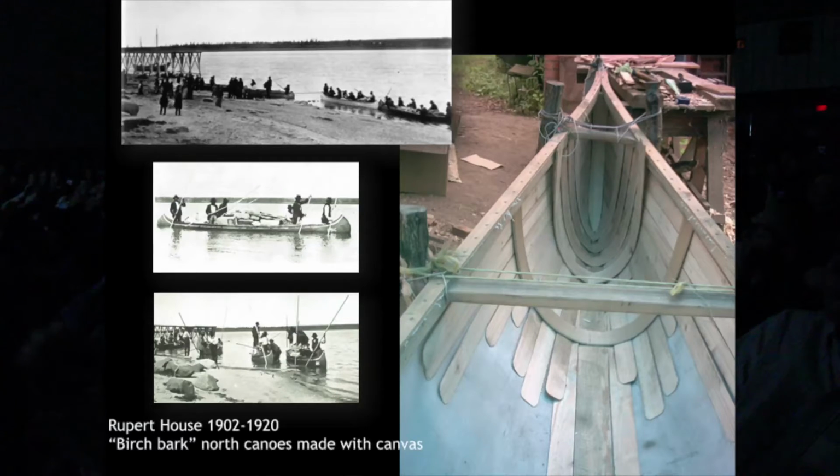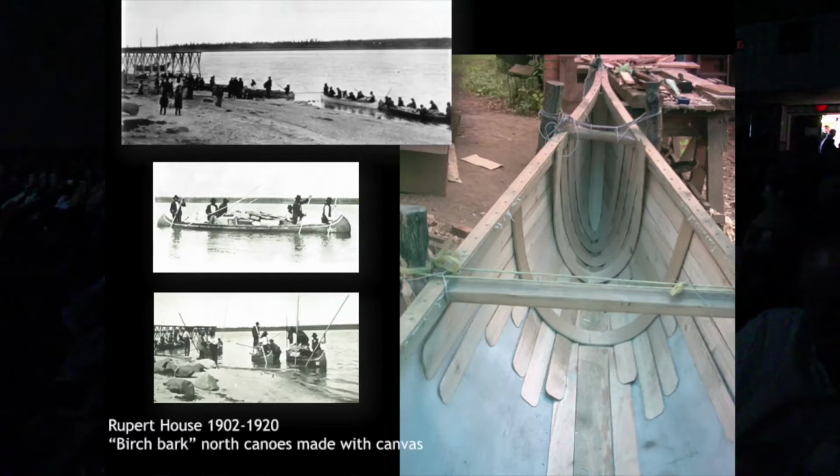Back to our location on James Bay at Rupert House. Birch bark supplies might be dwindling. Certainly, canvas is becoming more affordable. And a fellow in Rupert House, who later went on to be chief, in 1902 experimented by unrolling a bolt of canvas on the ground and building a birch bark canoe using canvas. This was also being done elsewhere, and it made a relatively good boat.